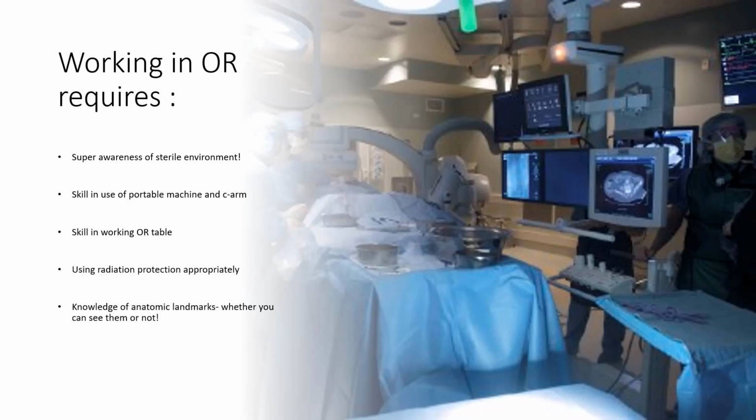You need to know anatomic landmarks, whether you can see them or not, for your imaging. And you need the ability to work with the surgery staff under high pressure circumstances. Remember, as long as everything is going great, not a problem. But when things start going wrong in surgery, the surgeons tend to get a little testy.